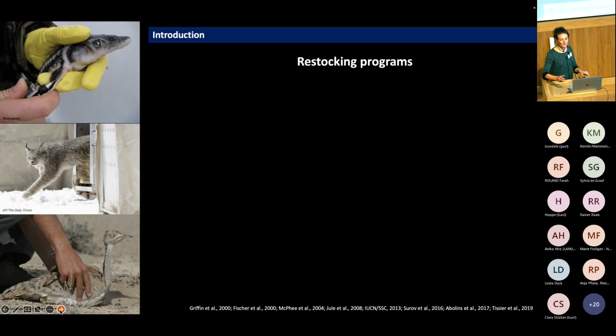So I wanted to briefly talk about what a restocking program is. As you may know, it's the act of taking an individual from an environment. It can be a captive environment, or it can be a wild environment, and releasing it in a new environment. It's a method that is currently used in conservation biology in order to preserve endangered populations.